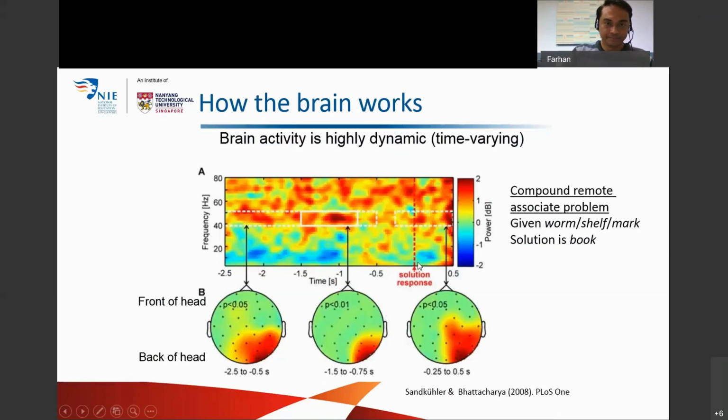Here's a spectrogram plotting frequency on the y-axis against time on the x-axis. Frequency here refers to cycles per second. Just like in secondary school and high school, we learned that sine waves oscillate at a particular frequency, for example, 40 cycles per second or 40 hertz. The brain can also oscillate at various frequencies. Red means there's more power at that frequency at a particular time point.